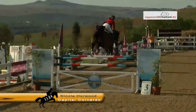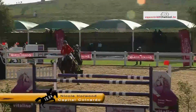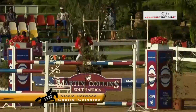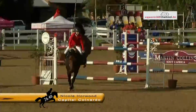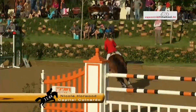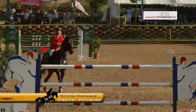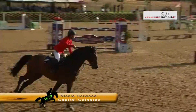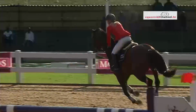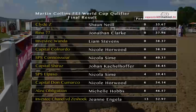Smooth ride to the oxer. So she's being competitive, but perhaps not turning up the pressure fully yet. What a nice ride to that double, jumps in and out beautifully. Moves on to the triple bar. But it doesn't look like being fast enough. A beautiful clear, not quite fast enough, 38.59, leaving Sean Neal and Clyde Z the runaway winners here this afternoon. The first 5 horses all clear and separated by less than 5 seconds.